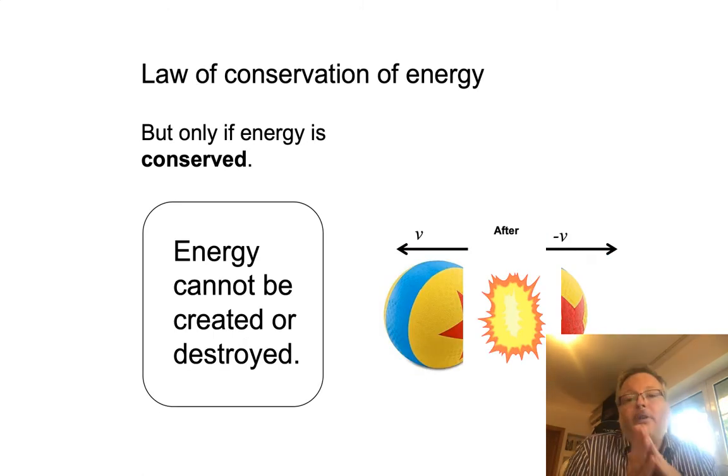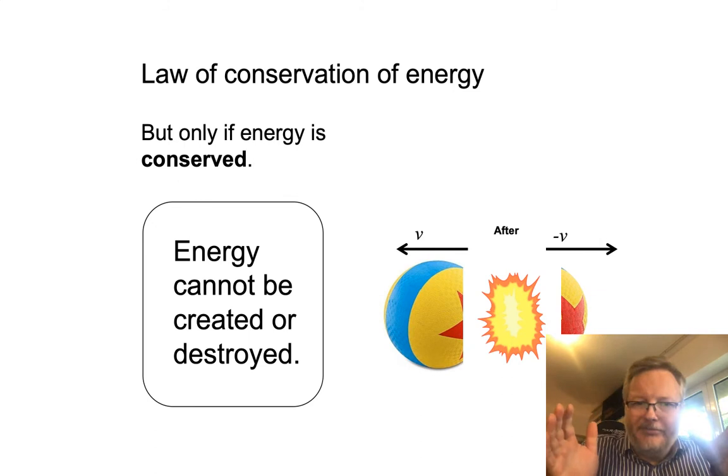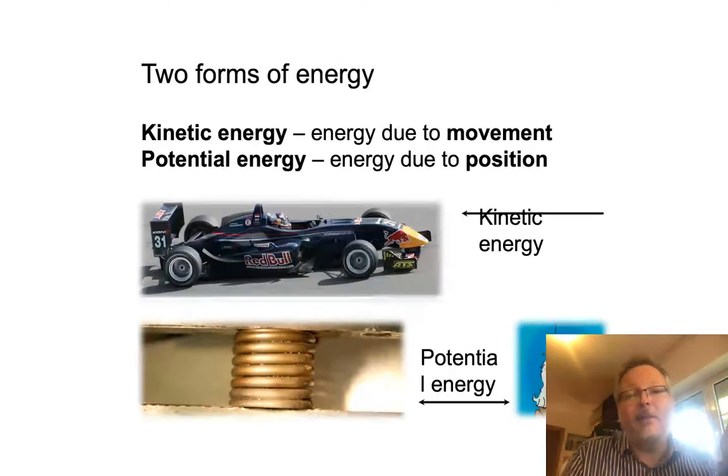And energy is also a conserved quantity, more or less. Under all situations that you would encounter on the physics syllabus and here on Earth, energy is a conserved quantity, which means it cannot be created or destroyed. The amount of energy you have at the start of a process must be equal to the amount of energy you have at the end of a process.